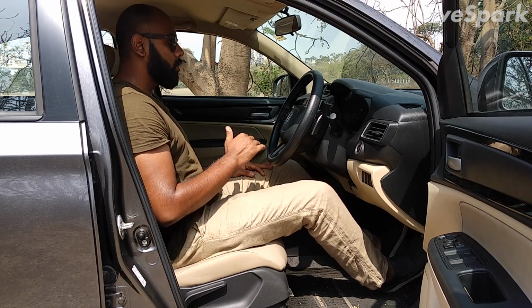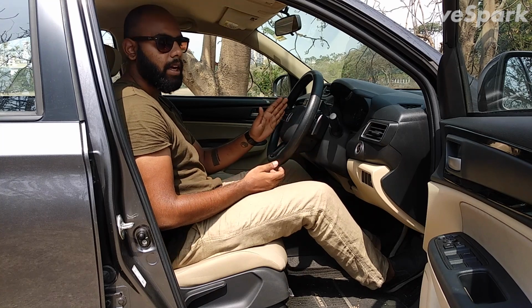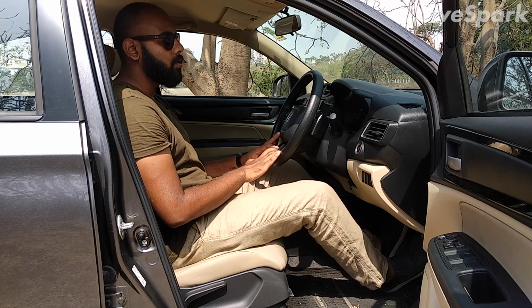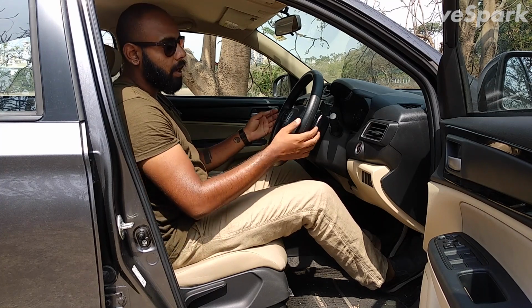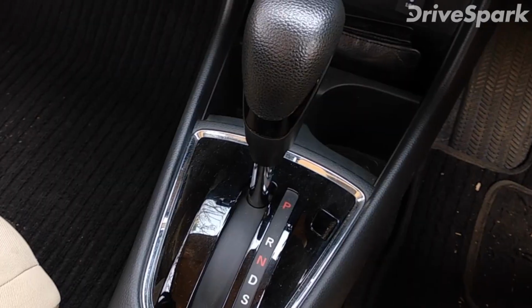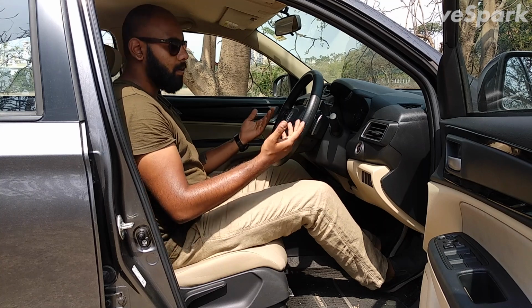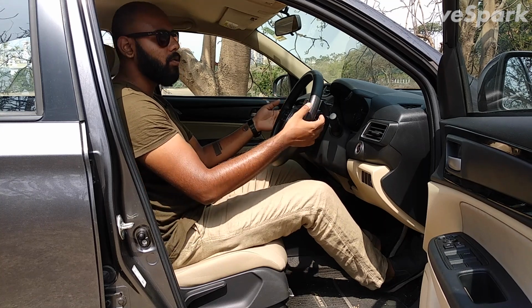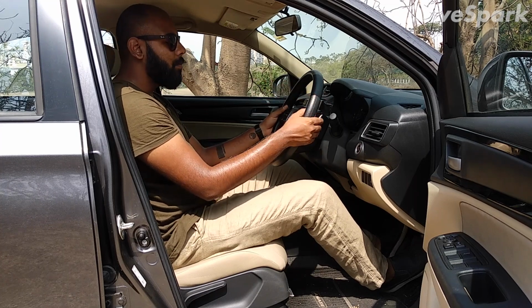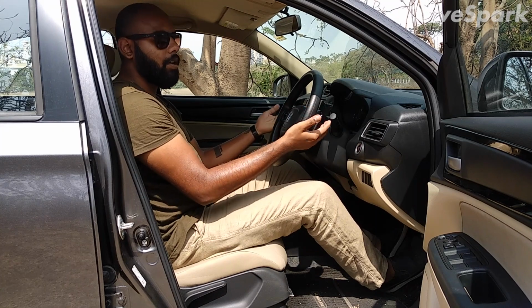They are all sorted. You get this very good looking steering wheel which has steering mounted controls on the left hand side. On the right hand side there is nothing. The car lacks cruise control. There should have been a cruise control, but on the flip side you get these paddle shifters that you can see right over here. The gearbox is a CVT, but still they have given an option for a paddle shifter that actually looks cool, and you feel like you are going to race on the road, because it gives you the feel of a sports car when you're sitting behind and you have paddle shifters.